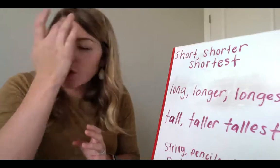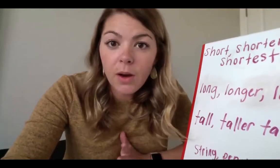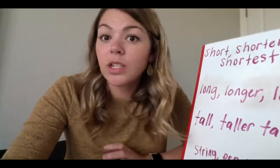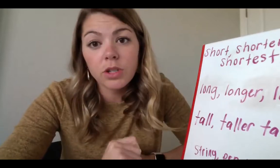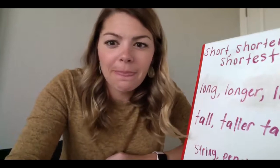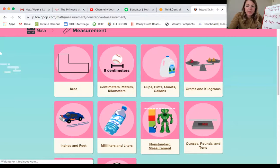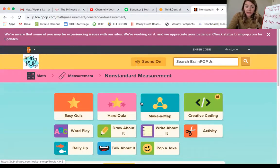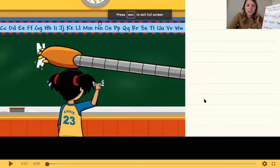For today, what I want to show you is a Brain Pop video. Since you don't have the login for Brain Pop, I'm going to play it for you here. So I'm going to share my screen, and it's going to be about how they are measuring objects using just everyday objects. So you might see them measure something with paper clips. You might see them measure something with cubes. So let's watch this video together. All right, so different types of measurement. We are going to look today at this one. Non-standard measurement. All righty. Make it nice and big so we can see.